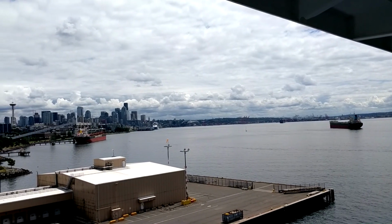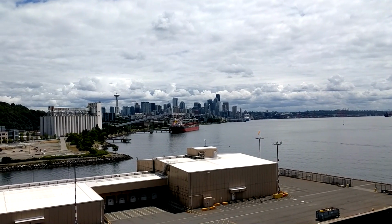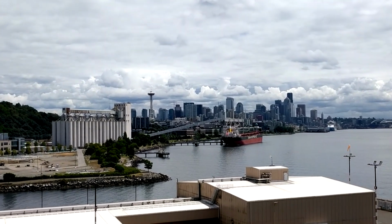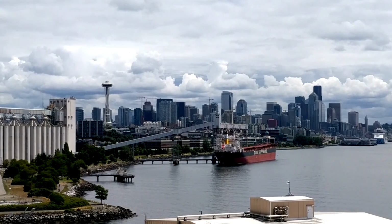We did have a balcony cabin since we were going to be doing a day of touring in Glacier Bay. So this is the view from our cabin once we got into it, and here you can see downtown Seattle with the Space Needle towards the left-hand side of the screen.